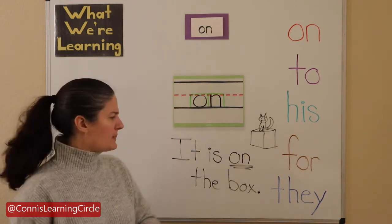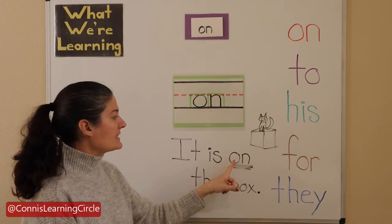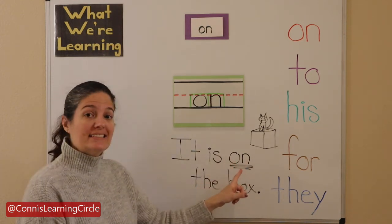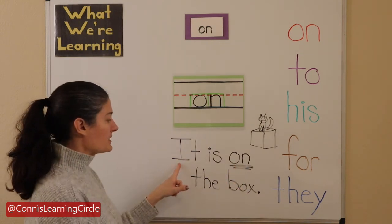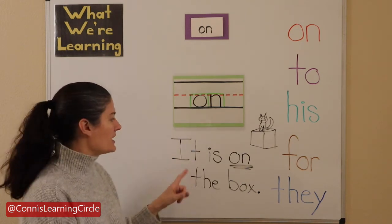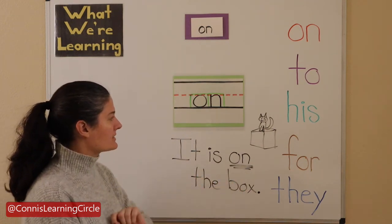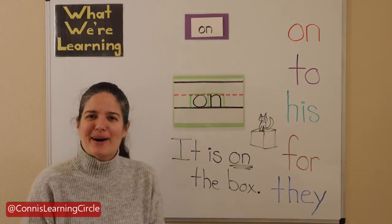And let's pay attention to that for a second. It's in the middle of our sentence. That means it has lowercase letters because it's in the middle of our sentence. The only letter that gets to be capitalized in this sentence is our letter I because it's at the beginning of our sentence. Very good. It is on the box. And there's our little cat sitting on top of our box.